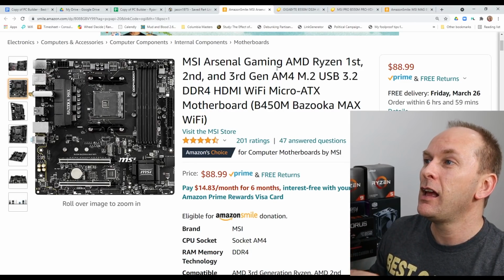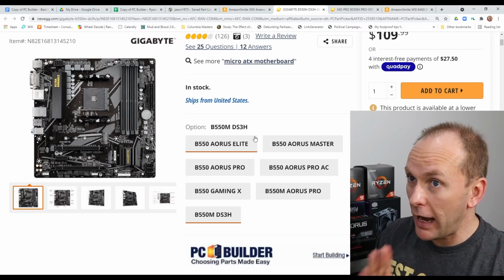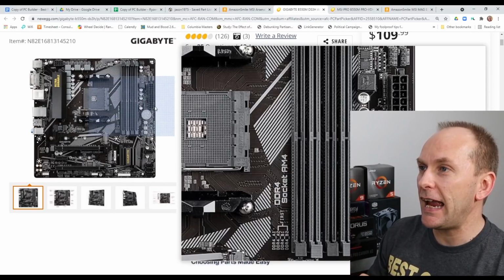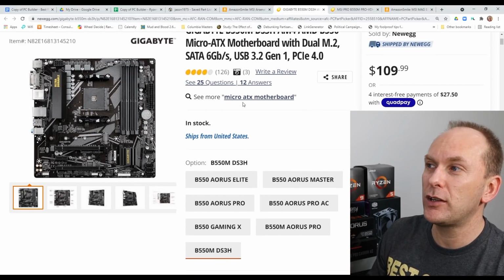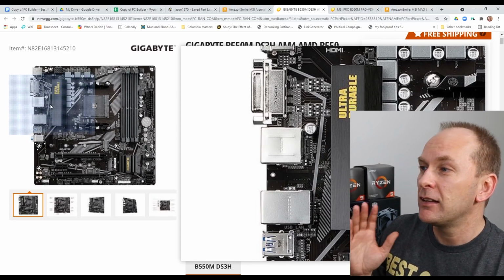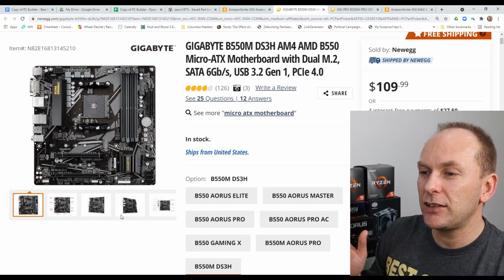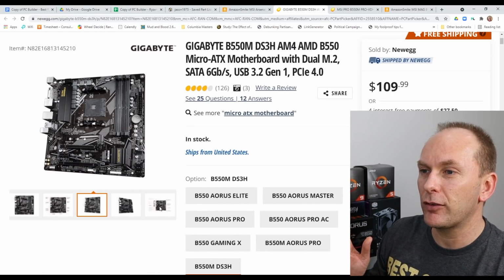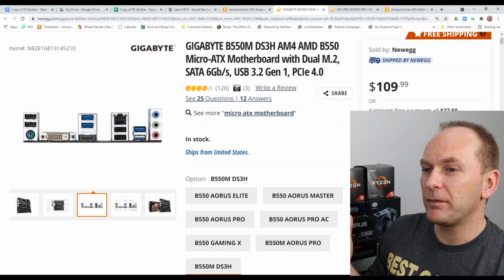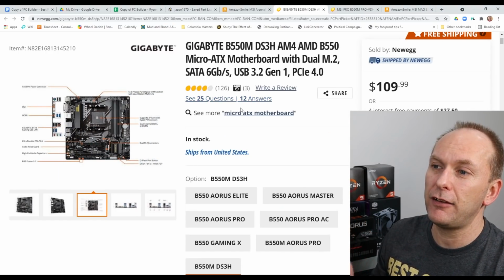Nothing bigger than that. Going up the ladder, if you want PCIe 4.0 and a cheap board, Gigabyte's got the DS3H. I hate the names of these boards, but these are always good boards in every generation that they've got, even for their Intel boards. Decent enough heatsink and VRM solution to it. It's got about the same amount of USB connectivity overall as did the Bazooka, which is not a lot, but overall, it does have 2 M.2 slots, which is an advantage, and you do get PCIe 4.0.